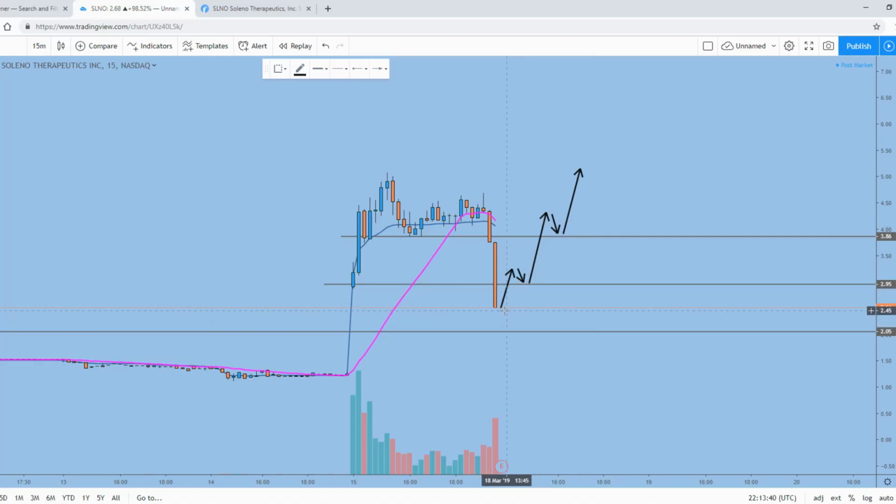Now, if you're looking to go short, like I said, you already missed the trade. The trade would have been, it got rejected off this resistance and then a break through the VWAP and the moving average. Now it came down here.